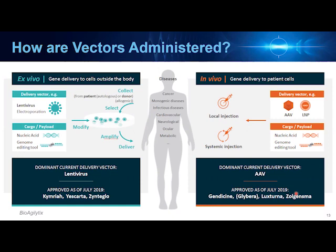And alternatively, cells can actually be collected from the patient or a donor and modified ex vivo. In this case, a delivery vector containing the genetic payload would be used outside of the body to modify the cells, following which those modified cells would be amplified and re-administered to the patient. Examples of approved ex vivo gene therapies are listed here on the bottom left, among which you will notice are CAR T formulations as well.